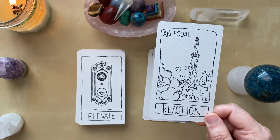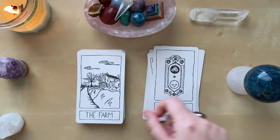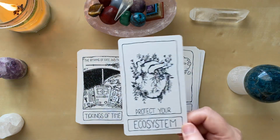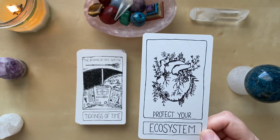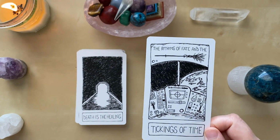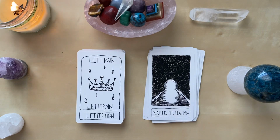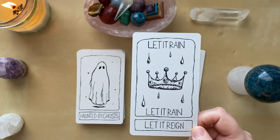An equal but opposite reaction. Elevate. The farm. The cloud. This one's beautiful. Protect your ecosystem. A reminder that your heart is yours and your heart is sacred. The rhythms of fate and the tickings of time. Death is the healing. Feels very death card, very transitions. Let it rain.